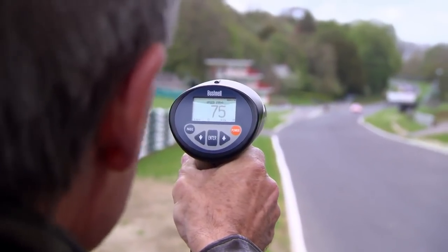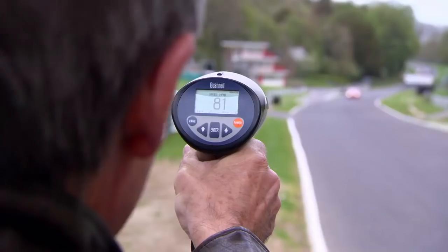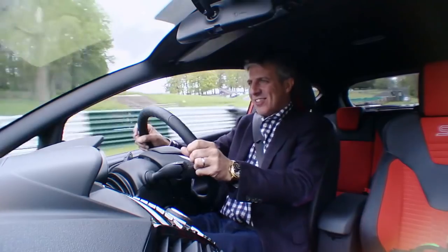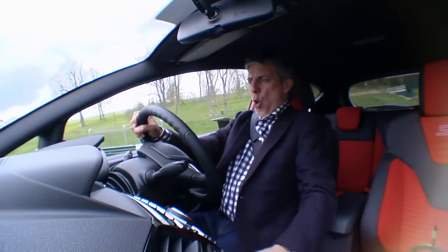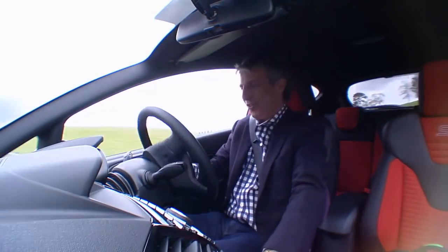63, 73, clean all the way through the rev range, 4th gear. 81, 84. Just need the rev limiter there, a sniff. 87, 89. 92 miles an hour for the little Fiesta. I'll tell you what, it's quite nippy for a 1600.